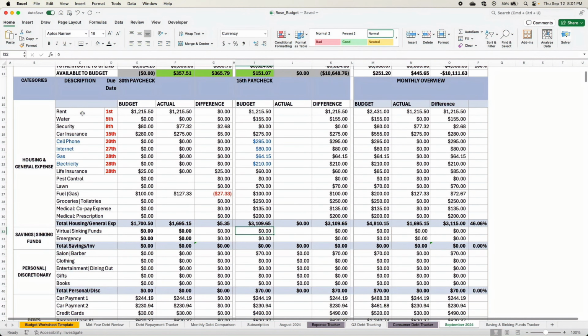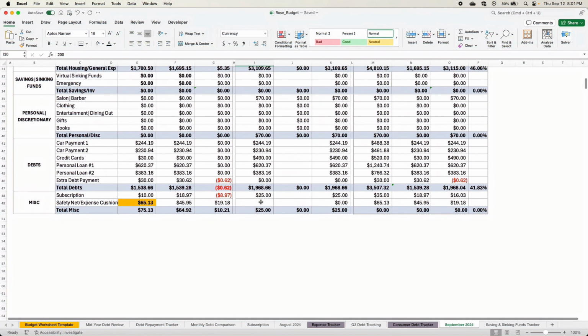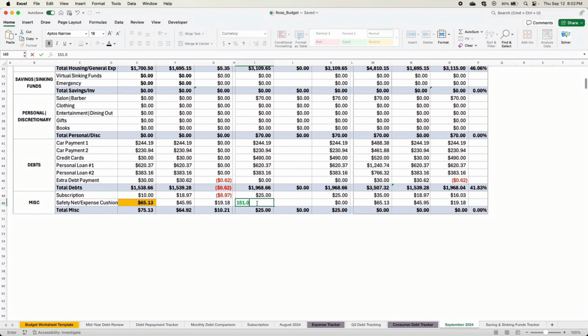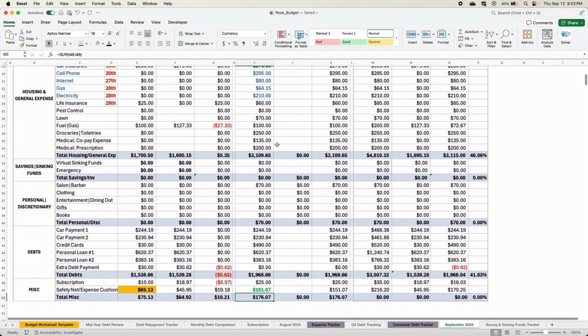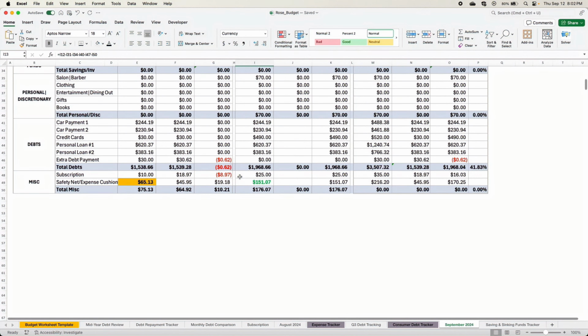And I think I covered everything in housing and general expense, but let's double check. That's covered. Water is covered. Security is already paid. Our insurance covered. Cell phone covered. Internet, gas, electricity, life insurance. Nothing for pest control, lawn. Yes, we are all covered here. So there is $151.07 left over that I'm going to just put right here in my expense cushion line. And then my budget is going to be sitting at $0. So everything, all the income has been accounted for.